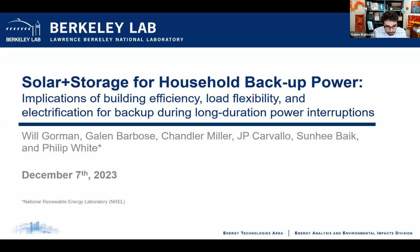That report last year was also focused on backup power applications, but really within the context of the existing building stock. And so this more recent report picks up on some of the themes and the findings from that earlier study, but instead focuses on how the potential and the role of solar plus storage in backup power applications will evolve as buildings become progressively more efficient, more flexible, and more electrified. And so that's really the framing and the focus of the work that we'll be sharing with you all today.